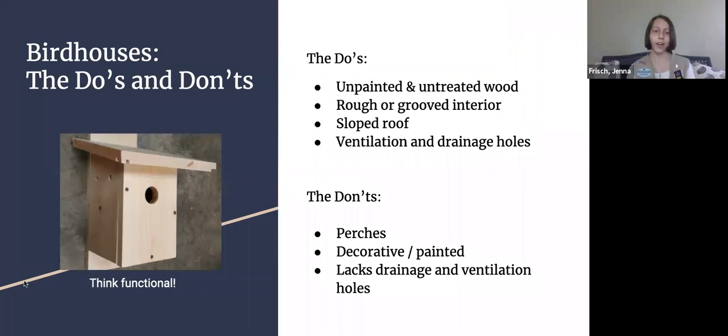Hello, I'm Jenna. So first we're gonna discuss birdhouses. Some of the good things about birdhouses are unpainted and untreated wood, because paint can be toxic to birds. Perches are kind of bad because they aid predators hunting. Roughed or grooved interior walls to help the fledglings climb out of their nest are very useful, and whether it's rough or grooved depends on the species. A sloped roof with an overhang will help protect the birds inside from any weather. And ventilation and drainage holes will be very nice, because otherwise they have to live in poop, and I don't think many people would like that. So to recap, the bad are perches, the house being painted or decorative, and no drainage holes.